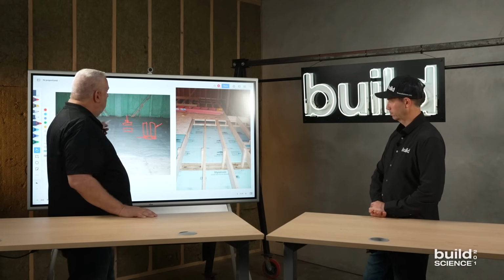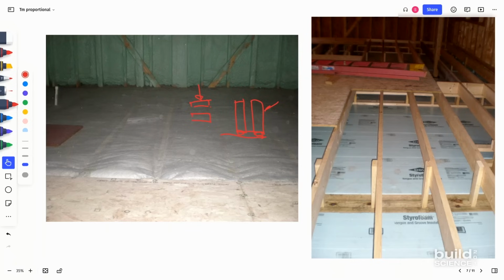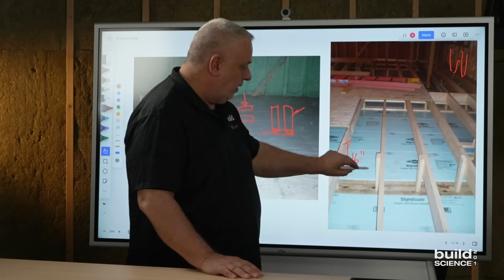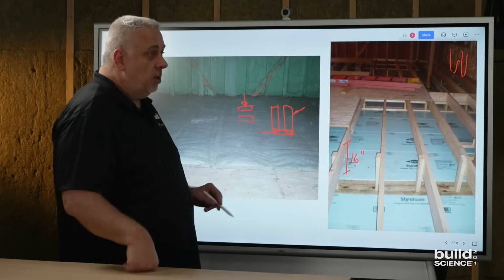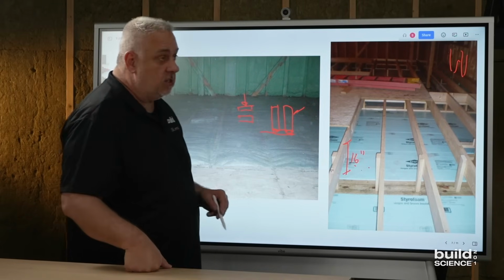So in doing that, you can see we're prepped here for a double wall assembly. I thought, why don't we just do a double floor joist assembly? So we have our XPS. This is furred up about 16 inches. And we put the insulation there because if you remember in our vapor talks, we talked about controlling condensing surfaces.